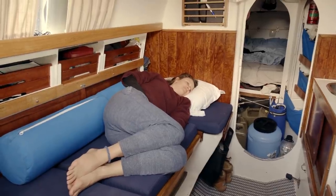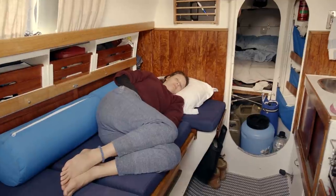Pascal's luxuriating on our couch. We'll have a look. What do you think, Pascal? Are you comfortable? I'm so comfortable.